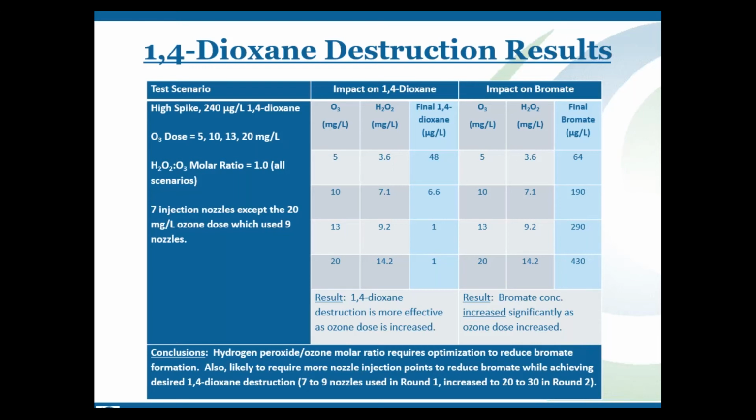But you can see on the right side columns, for the same conditions, you're starting to form more and more bromate. So the bromate is exceeding the regulatory criteria. And this showed the whole balancing act that had to happen, where we had to change the molar ratios of hydrogen peroxide to ozone to get something more meaningful and more able to do the balanced destruction of that system. Again, without the treatability evaluation, you wouldn't be able to know that that was going to be a problem, and you weren't going to be able to come up with a solution for it. That's just one example.